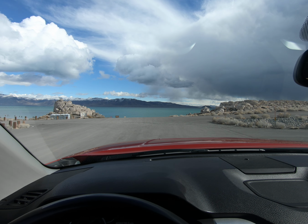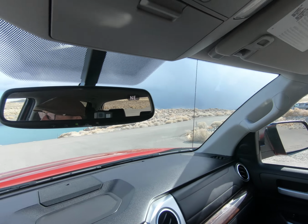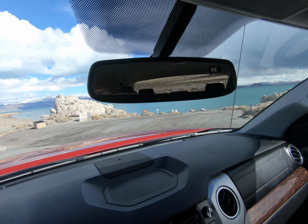There's the boat ramp area, and actually there's 3-4 trailers out there. But you're gonna like what you see next. It's kind of a rickety looking ramp, but gets the job done.